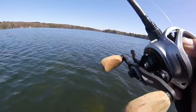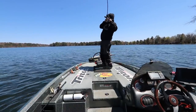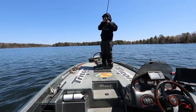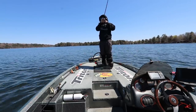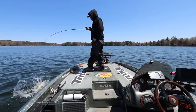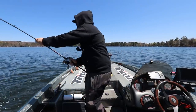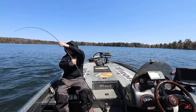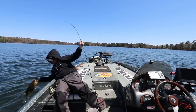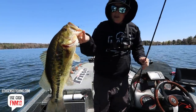That's a fish on a bed. I just caught a fish on a bed. No way. No way, dude. A bed fish? I just threw out to what looked like to be a bed, and there's a fish on it. Got him. And he's all beat up too. That's definitely a spawning bass.